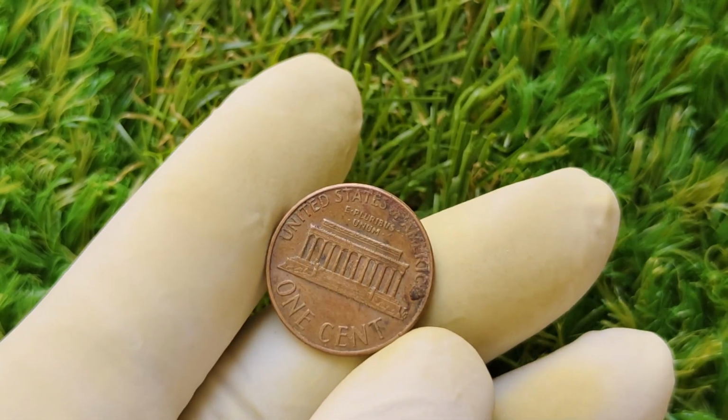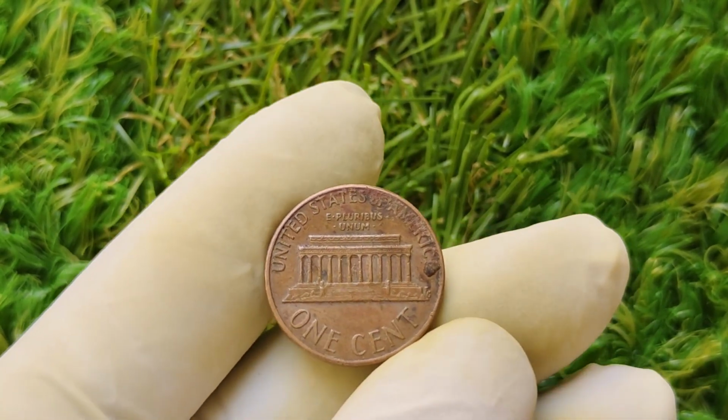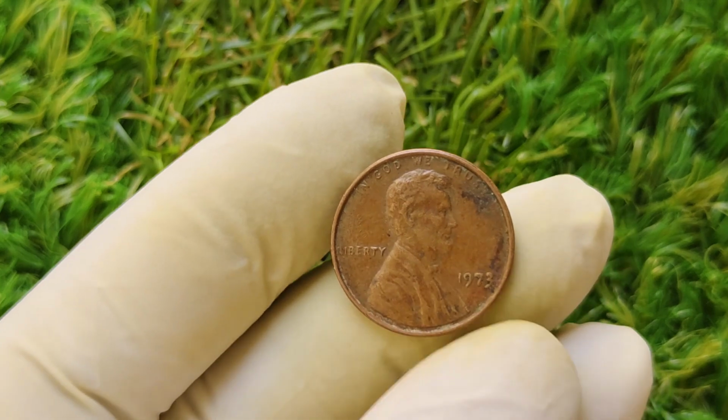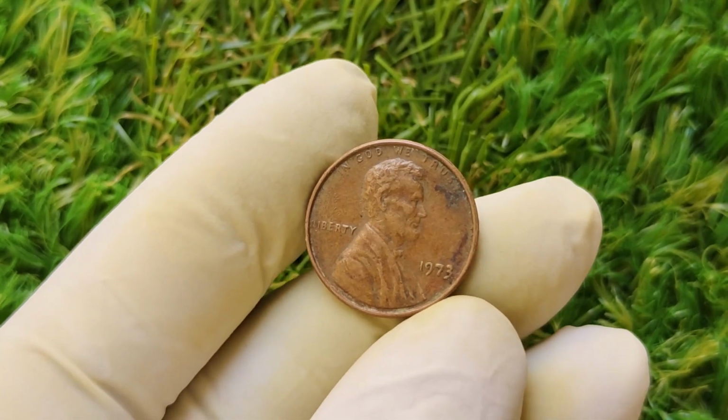The more dramatic the error, the higher the value. There are also clipped planchet errors, where a piece of the coin is missing due to a mistake during the cutting process. These can range from $5 to $50 depending on the size and shape of the clip. Let's not forget about coins struck on the wrong planchet.